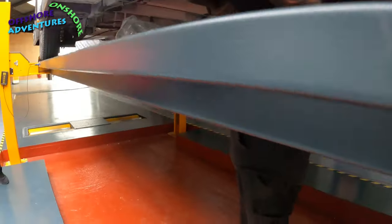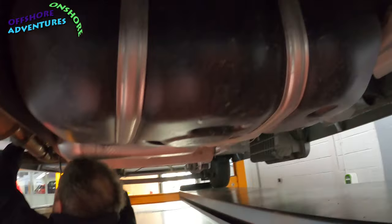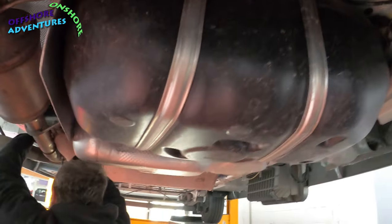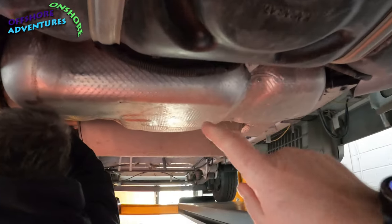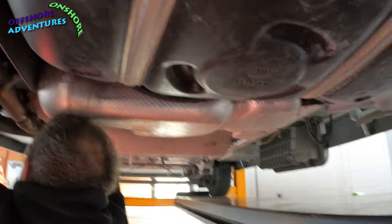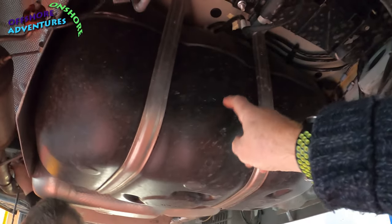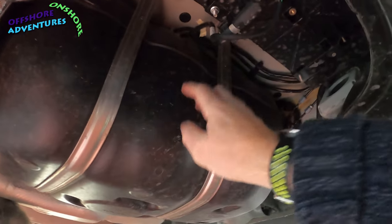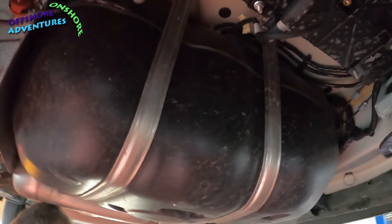So under here, and the front way here, that's our 60 litre diesel tank, and then sitting behind it here, you'll see that's the AdBlue tank. That's 20 litres, the AdBlue. There is an option, in fact, on the Ducatos to increase that 60 to 80, and it brings the tank much further this way. But this is the standard 60 litre diesel.